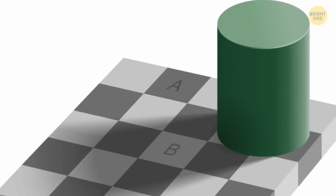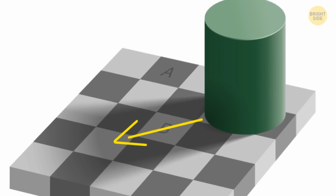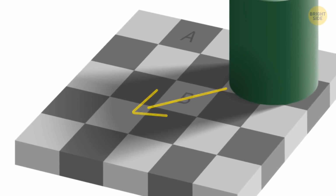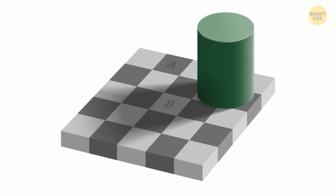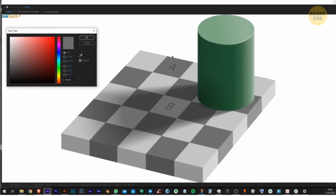When you compare squares A and B in the checker shadow illusion, you can tell square A is much darker than square B. Your brain expects the cylinder to throw a shadow on the board. It compensates for the alternating colors it expected to find. If you still don't believe the squares are of the same color, you can compare them with a color selector in any photo editing program.